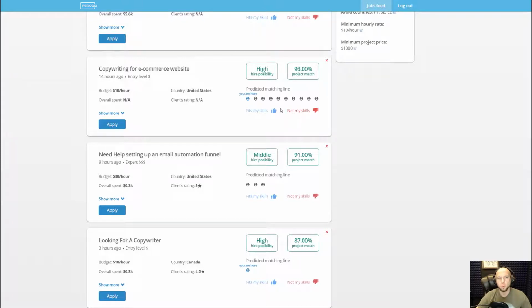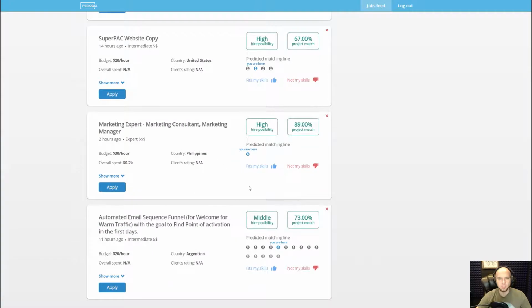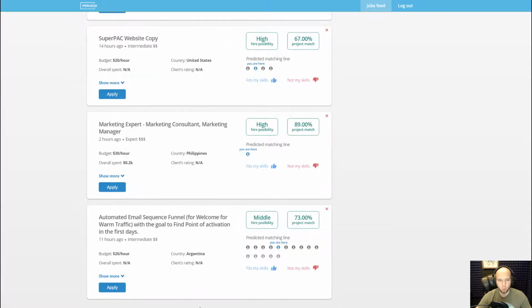This is how you would tailor these jobs and your job feed on this wall so that you only get stuff that you want and less stuff that you don't want. From what I can tell, since there's not that much here, maybe 10 jobs on this page, I don't know if they're planning to add more later on or how it'll go. But right now, this is really looking streamlined compared to what I would get on Upwork.